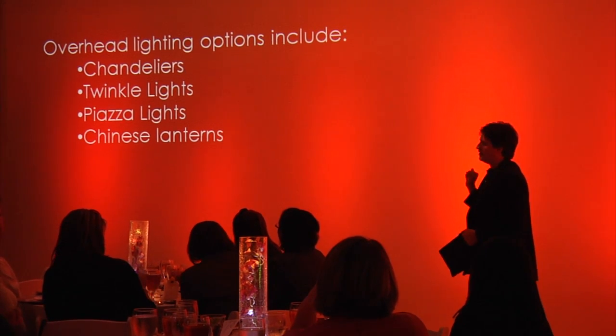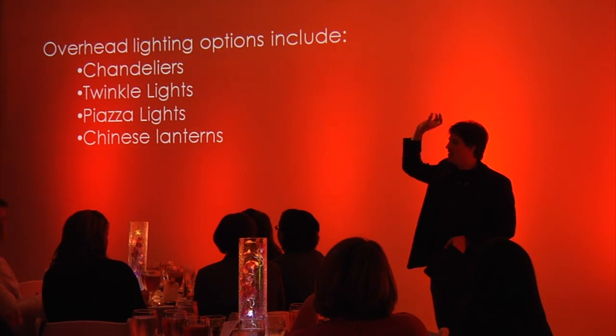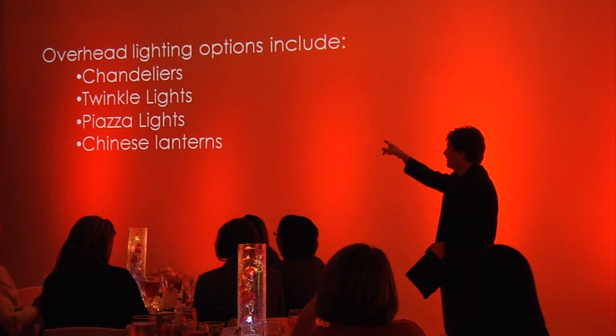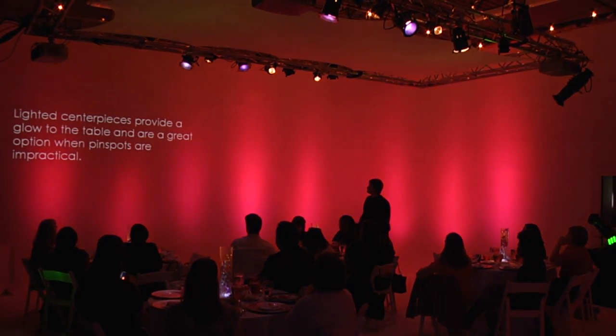Probably rely on a lighting vendor to get that stuff wired up for you, unless you're really good and have a lot of experience in overhead rigging and making sure things aren't going to fall on people. Probably best to bring in someone to put this kind of stuff overhead for you.